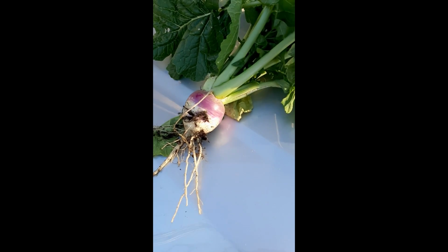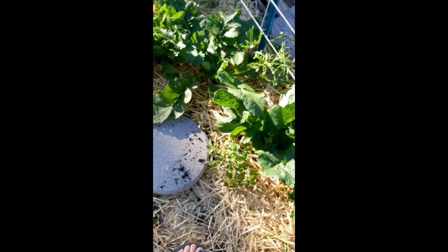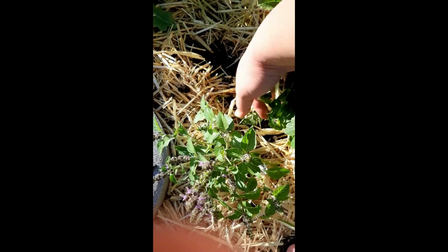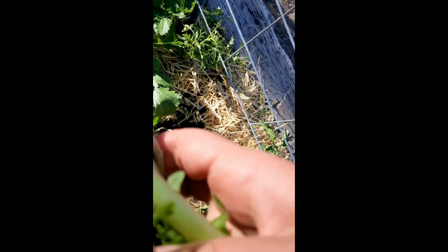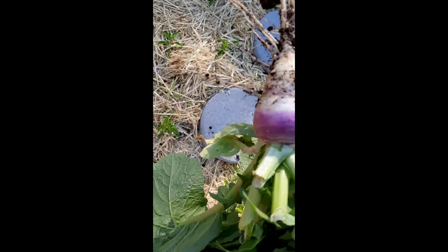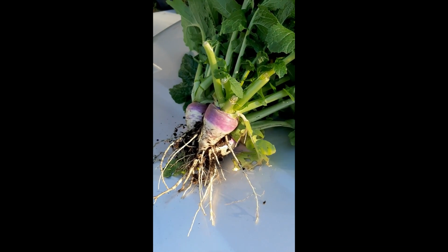Sorry, husband's car. Let's go get the other ones. These ones I don't think are as big as that one. I think that was the biggest one, but we'll see. Yeah, that one's more of like a cone shape. But hey, there's only 2 of us in the house, and that's plenty of food for a meal. I know they're small, but next year I will give them more room, or maybe even this fall. Maybe this fall I'll give them some space and actually let them grow big.